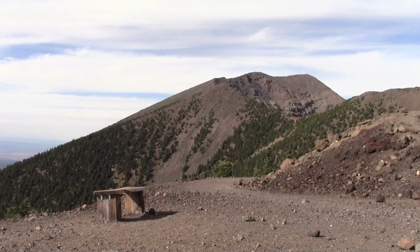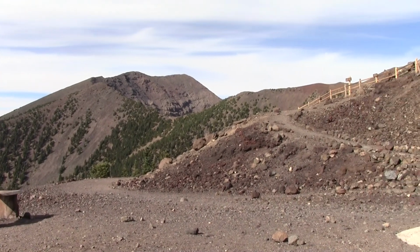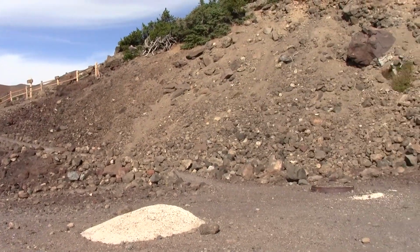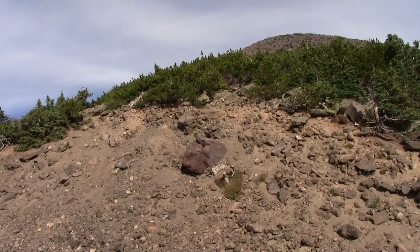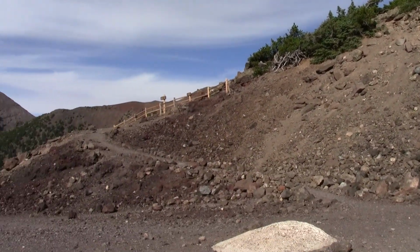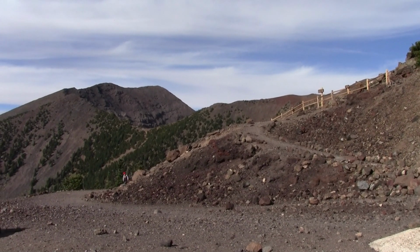Okay, swinging around back towards Humphreys Peak again, and if you look a little to the right, you can see some of the connecting ridges that connect Mount Agassiz, which is the mountain directly above me. In fact, I'll just swing the camera around a bit. You can see the slope here of Mount Agassiz. There you go. That's part of it, not all of it, of course. And then let's swing back over towards Humphreys. And you can see the ridge that connects Mount Agassiz with Humphreys Peak.